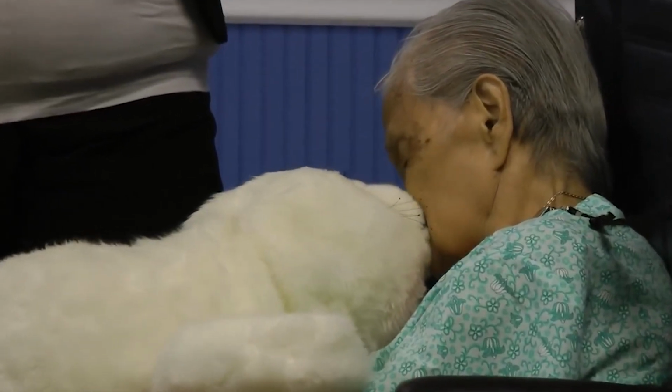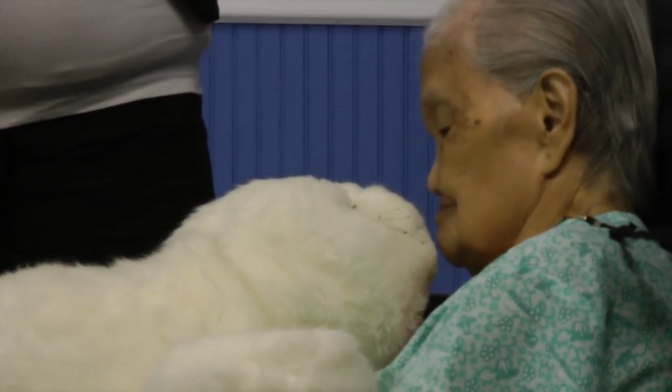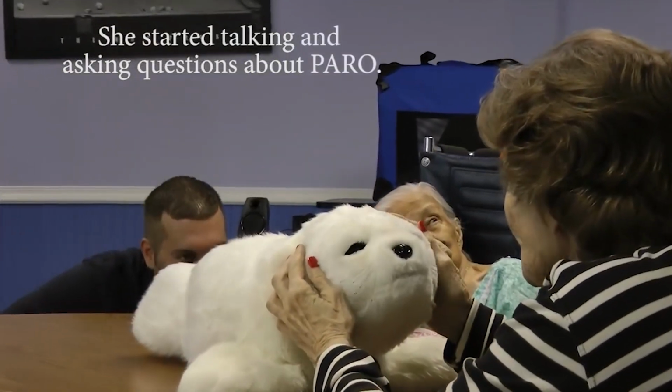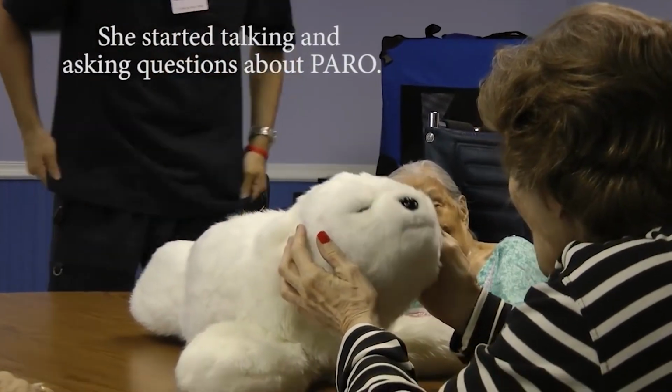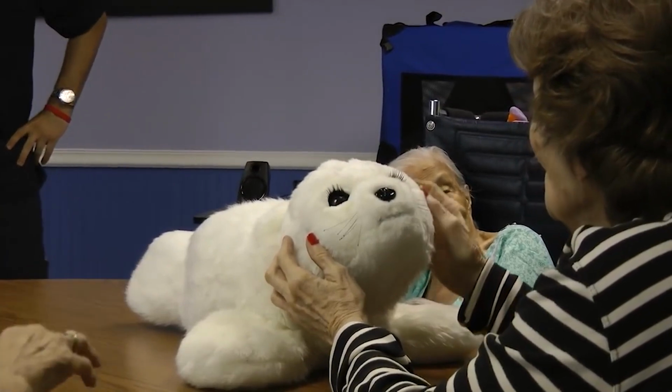Additionally, the robot sleeps, blinks, wiggles its flippers, and emits amusing noises, all for its owner. PARO charges by sucking on a charger shaped like a pacifier. The lifelike seal has been improving patient engagement in healthcare facilities around the world ever since.